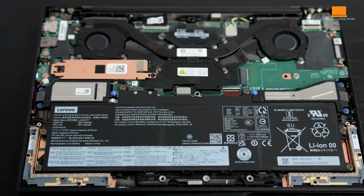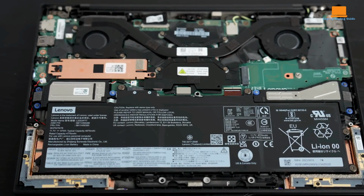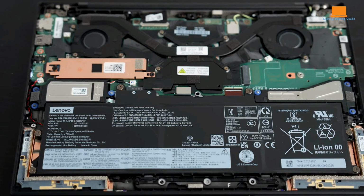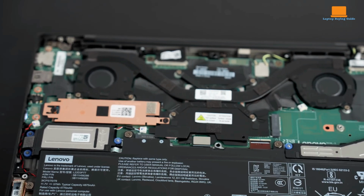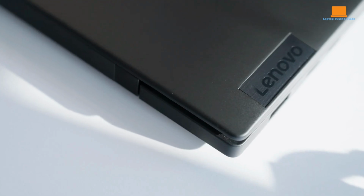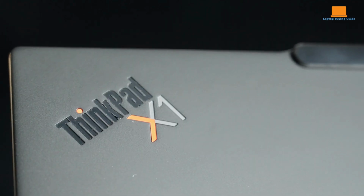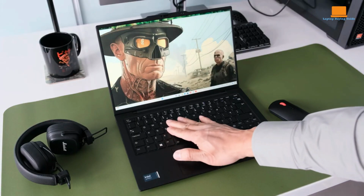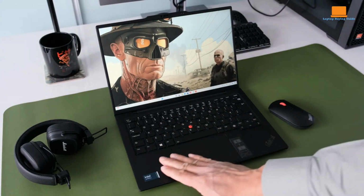While it outperforms its predecessor in graphics tasks thanks to Intel Arc graphics, it falls short of AMD-powered competitors like the ThinkPad Z13 Gen 2 in overall benchmarks. A standout feature is the impressive 2.8K OLED display, boasting vibrant colors, deep blacks, and a crisp 2880 by 1800 resolution. It's a visual treat that elevates the overall user experience.